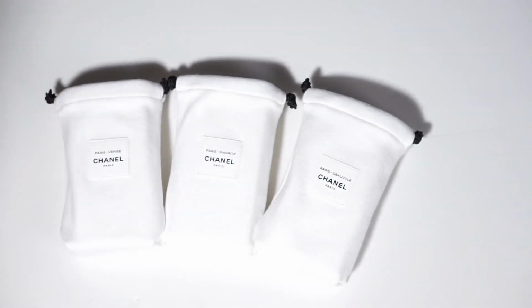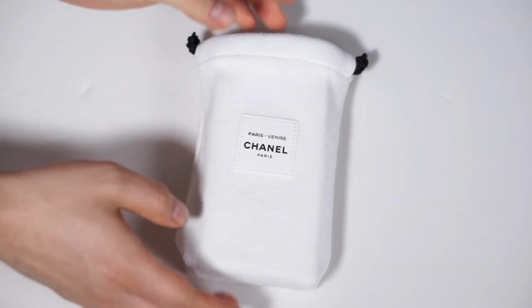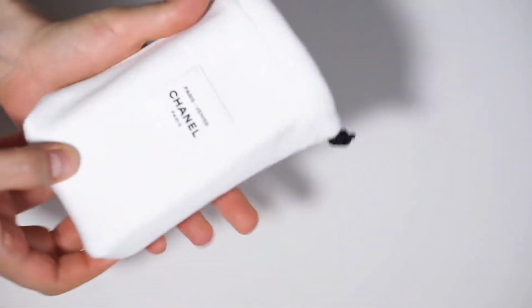But these are the 3. So, let's get straight to it. Let's get to the unboxing of Paris Venise. It comes in its limited edition pouch.